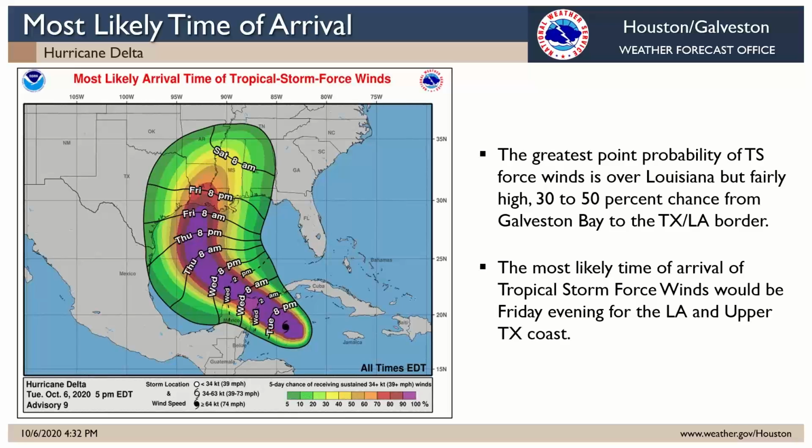This map gives you an idea of the timing of the arrival of tropical storm force winds. You can see it also shows the point probabilities of getting tropical storm force winds. So let's focus on the color shading first. You can see those highest values up in the 70 to 90% range are right into coastal Louisiana. But if you look at the zone from Galveston Bay up to the Texas-Louisiana border, we actually have, with this advisory, 40 to even 70%. So those are very high probabilities as well, and tropical storm force winds are a pretty good bet, even on the left-hand side of the track.